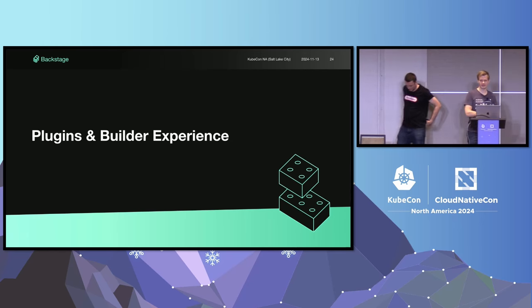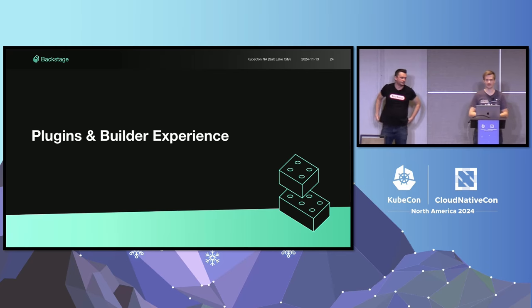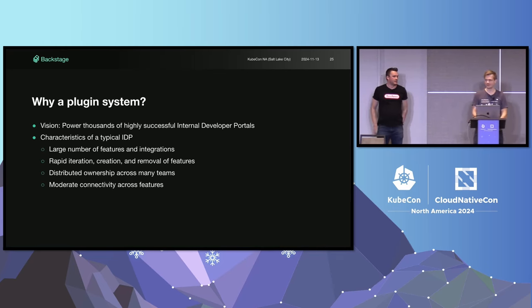So now we're going to switch gears a little bit and talk about Backstage plugins and plugin builder experience. So first off, why do we even have a plugin system? Starting at the top, our vision for the Backstage project is to power thousands of highly successful internal developer portals.